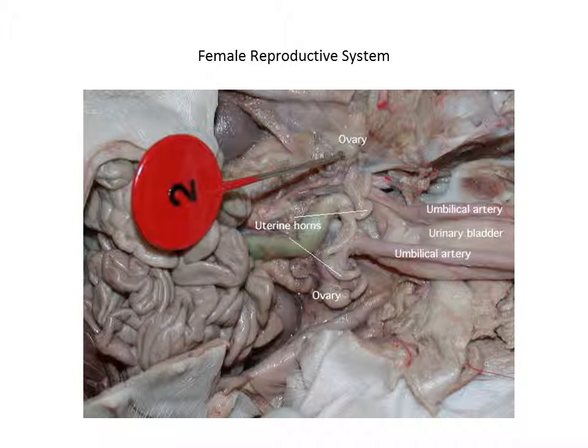Try not to confuse these. The umbilical arteries are very prominent, but the ureters might look almost exactly this way, so you really have to pay attention to how they're connected to make sure that you get these two structures correct.